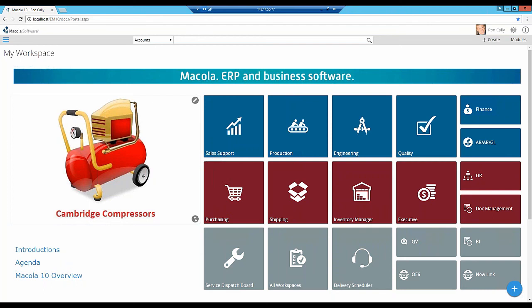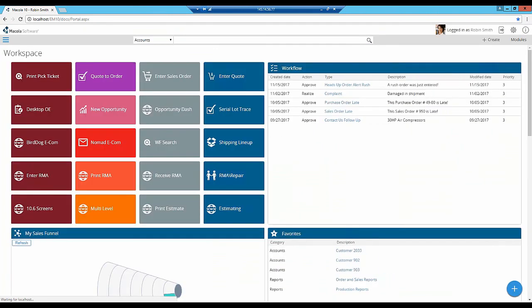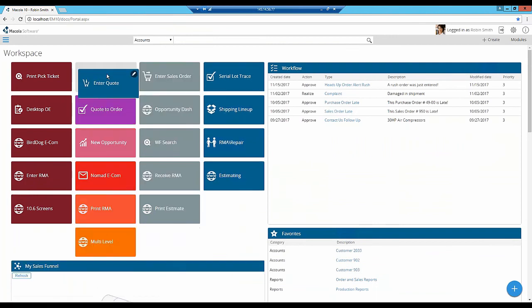So in my desktop you're seeing here, we have the ability to assume people's roles, and we're going to do that as we walk this order through the process. Presently we're going to assume the role of somebody in sales support. We're logging in as Robin Smith. You can see her name pops up in the upper right. Her desktop is unique to herself. You'll never see another one like it, because she's designed it herself.